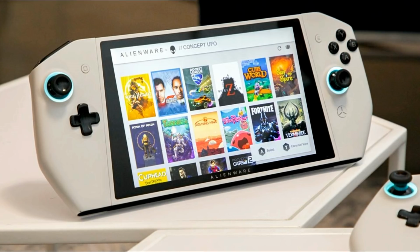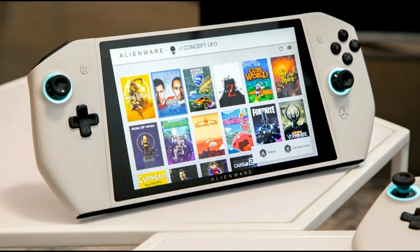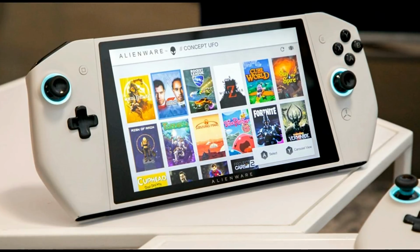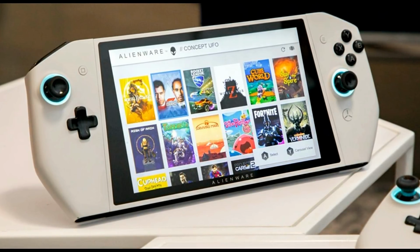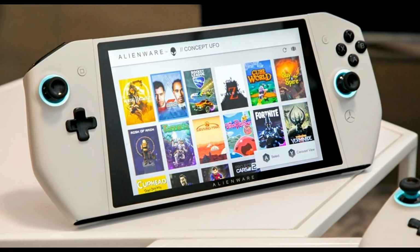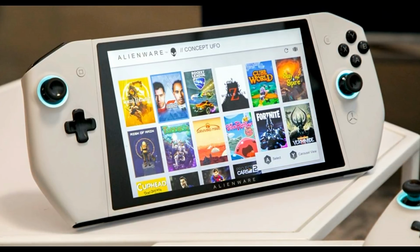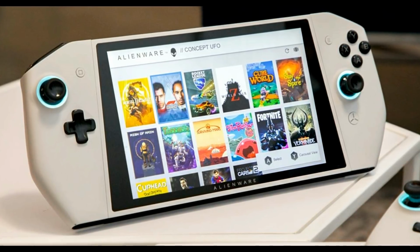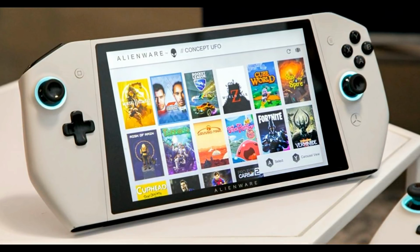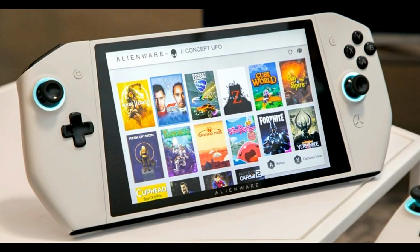This is not a retail release or anything, but Alienware showing their concept of a portable PC running Windows 10. This might appeal to computer enthusiasts that want that kind of Nintendo Switch experience, but to play computer games. And so I do think that there's a market for this. I do question how expensive it would be, but I would like to see this product eventually hit retail, because I think there is a market for it.